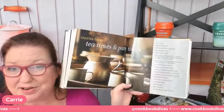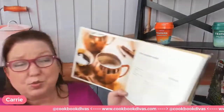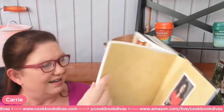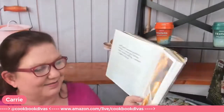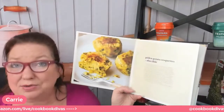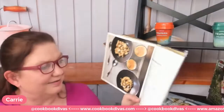Tea times and party times chapter. This is warm sorghum toddy. I don't think I've ever tried sorghum. I don't think I have. Puff pastry samosa pockets. Golden potato croquettes or aloo tikki. This is Sultana Semolina Cashew Shira.